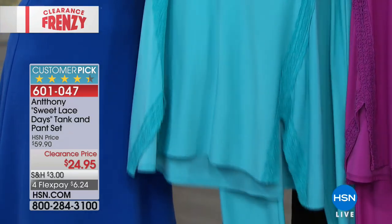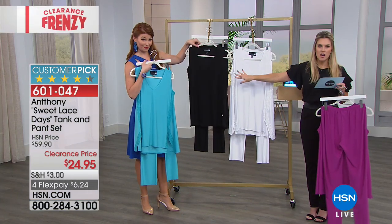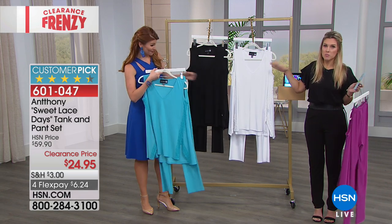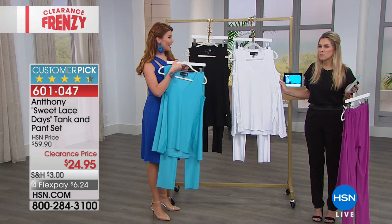Behind your robin egg blue, I think we have it in the classic black. Ooh, and then we have it in white. I mean, stop. Like, this you could wear right to a wedding. I mean, or you could be the bride in this. Whoa. It's gorgeous. Crisp white.